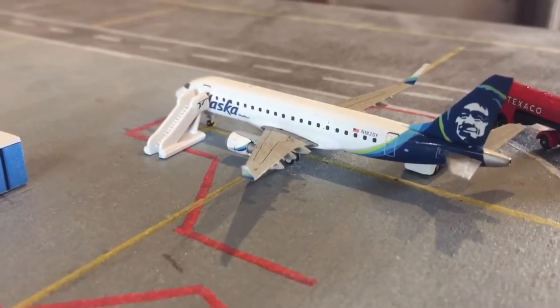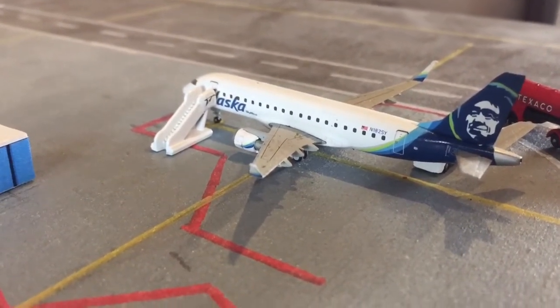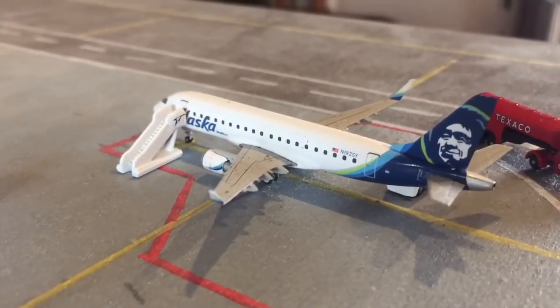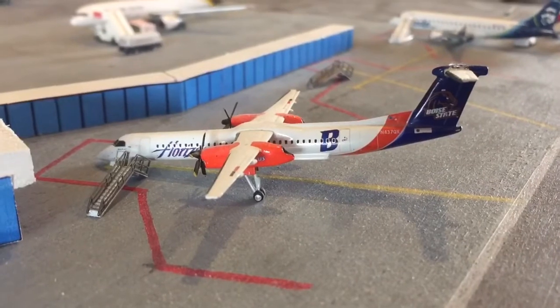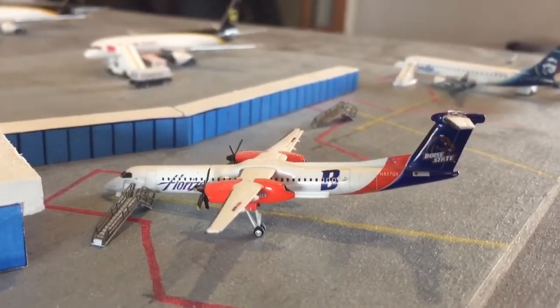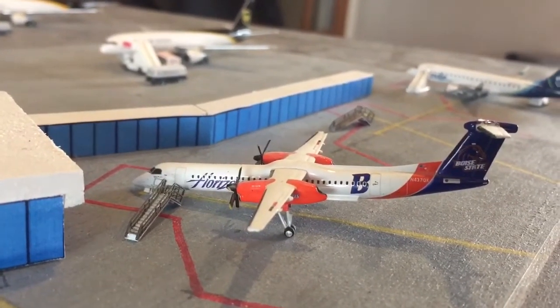Right here is an Alaska operated by SkyWest E175, and it came in from Reno and is heading out to Boise. Now we have an Alaska operated by Horizon Q400, and it came in from Kalispell Glacier Park, and it is going to be heading out to Bozeman, Montana.